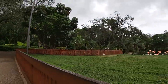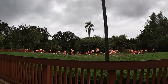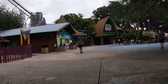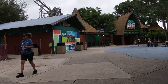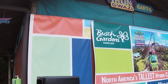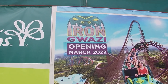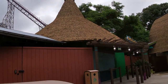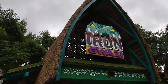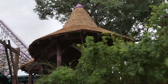Pink chickens, peahens, you name it, we got it. And of course, what would a visit be without checking out the pink chickens? You guys see it? March 2022. She kind of looks ready. Let's go on it right now.